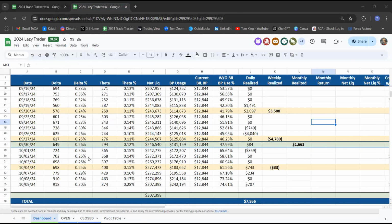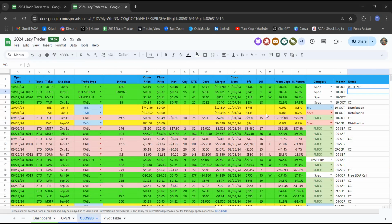Now, investing account, a little bit different. This thing, we have been booking some pretty steady gains over the last week or so. 743 last Friday, 234. Okay. And then 707 today. What are we trading? So you can get a sense of where things are overall. And we've really got some distributions from our TMF shares, our Bill shares, our SVOL shares. So right there's about $1,000 worth of distributions on those.